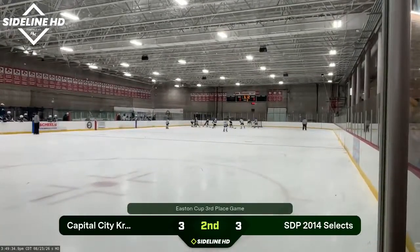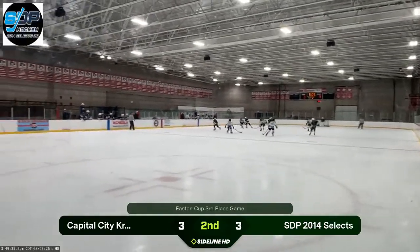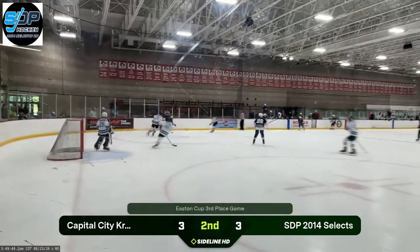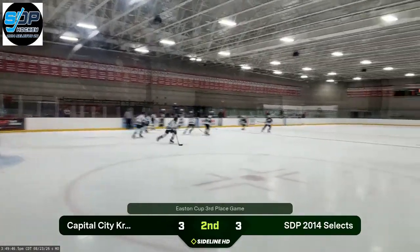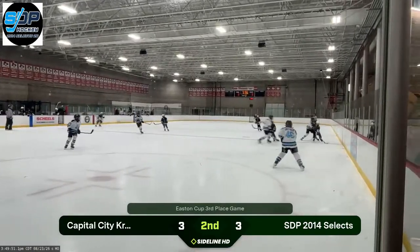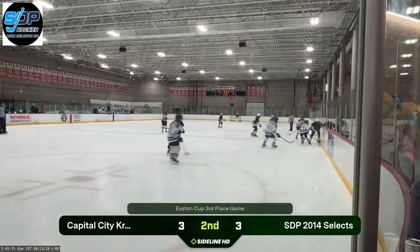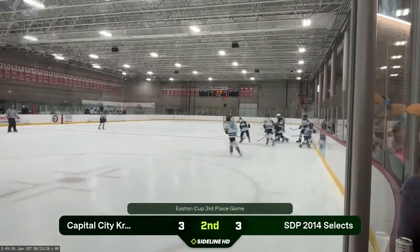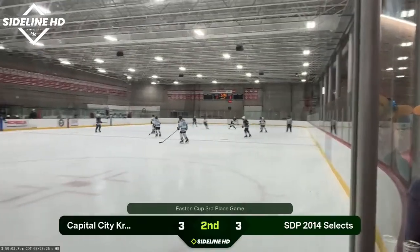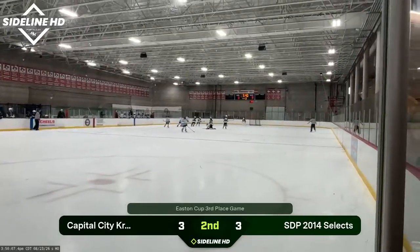Now Royston. Centered, but the Kraken take it away. Royston sends it out to neutral ice. Kraken were trying to dump it in. Mertz took it away. Now it's being battled for along the right-hand boards. Comes out to neutral ice. Kraken on their own end.